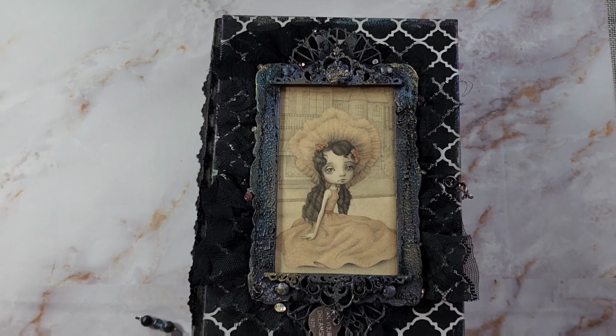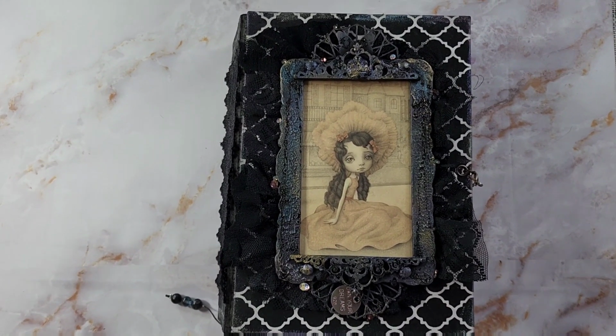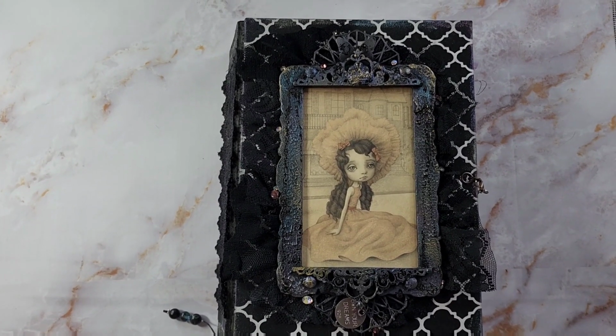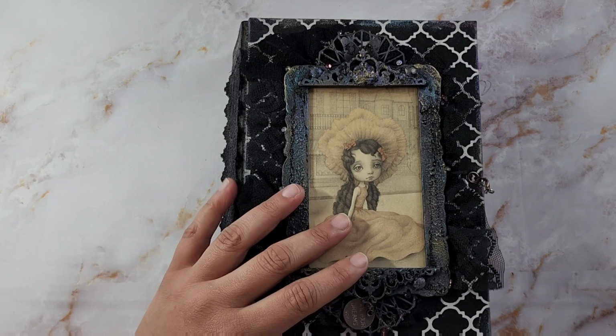And then let me come back up here. I don't want to make anyone sick, so bear with me. I lowered the entire camera instead of using my zoom feature because I have a telescoping arm.